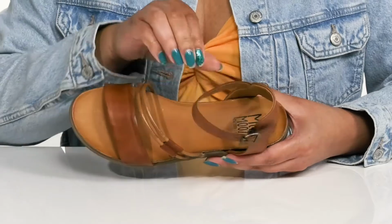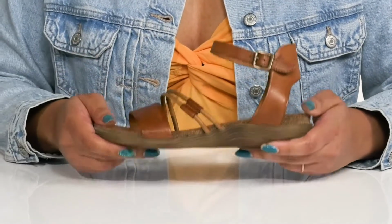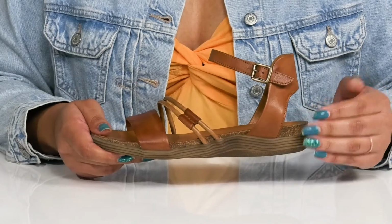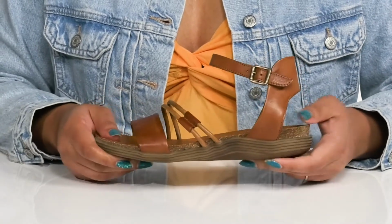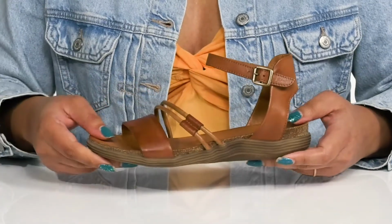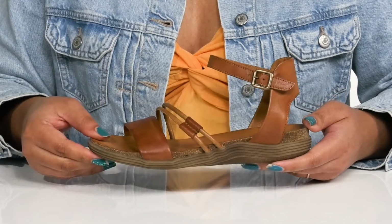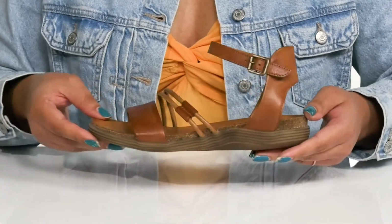Inside, there is a leather lining with a cushioned footbed to keep you comfortable all day. The midsole adds contrast with its layered design, and it has some flexibility. You'll also get a little over a 1-inch boost in height from the platform. It's all on top of a durable rubber outsole that is textured to give you the best grip. Show these off with your favorite pair of leggings.